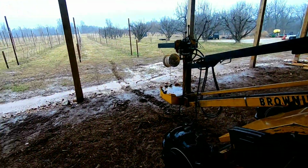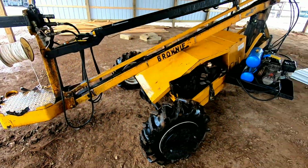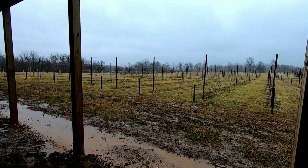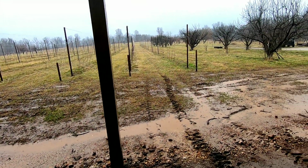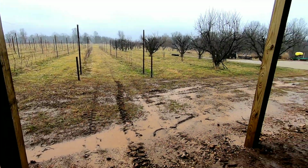All right, so it started pouring down pretty hard. It's kind of mild out here, but I parked the brownie under the pavilion for now so it won't get rained on. Once it lets up, the storm's almost through, and I'm going to get back out there and finish off at least this first row, and start tying the trees. But rain, rain, rain.